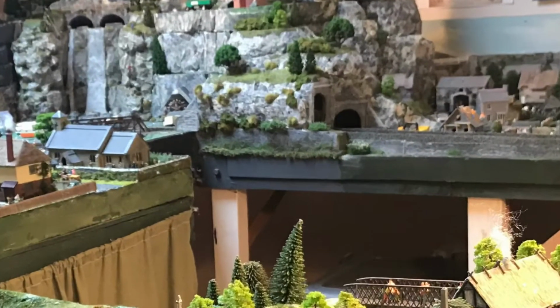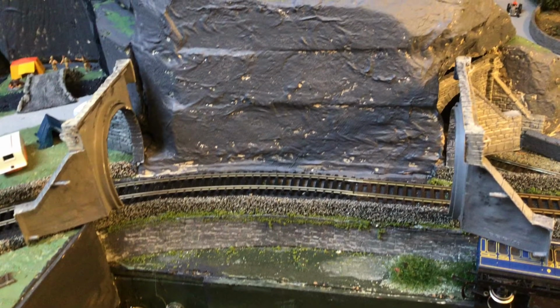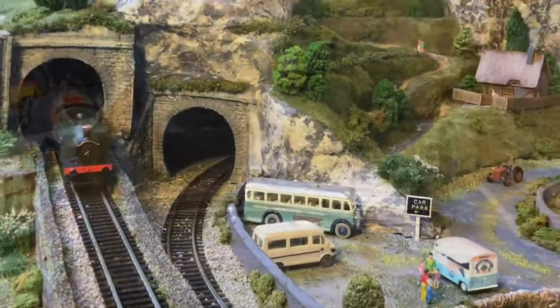The second area was an extra tunnel that I added. I'd got a mountain with track winding in and out of it that was made to be good fun for the kids, but there was a cliff area that just stopped and didn't look right.